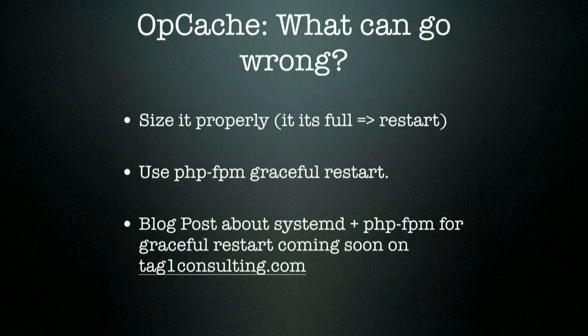So size it properly, because if it's full, it will automatically trigger a restart. Oh yeah, and all released PHP versions are buggy, but the upcoming PHP 5, 6, and 7 releases will have some fixes. You can use a PHP FPM graceful restart, and there's a blog post coming up at TechOneConsulting.com by one of our infrastructure engineers on how to do that really cleverly with systemd.